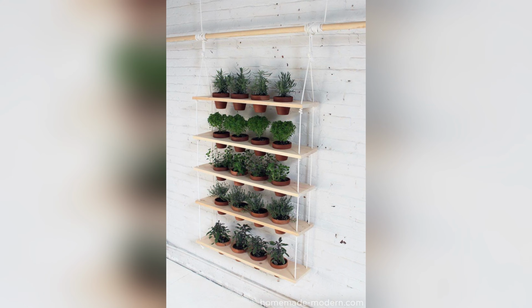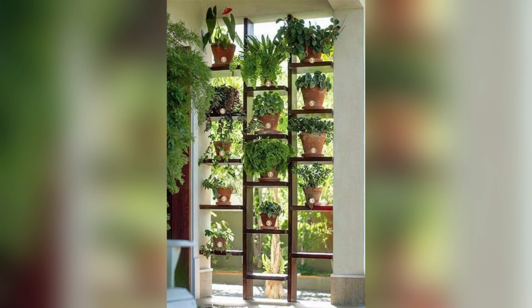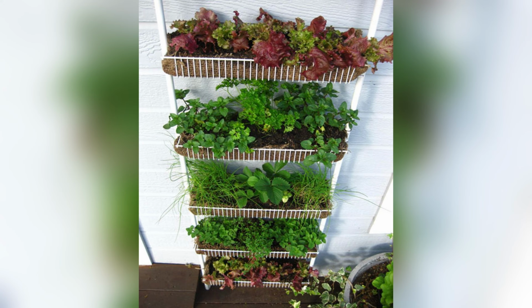Simply put, it involves using trellises, vertical structures typically made of wood, metal, or plastic, to support climbing plants. These plants, known as vines, use the trellis as a framework to climb and grow, creating a stunning vertical display.